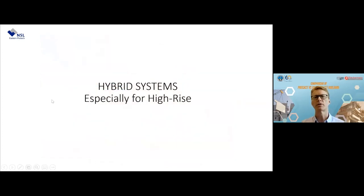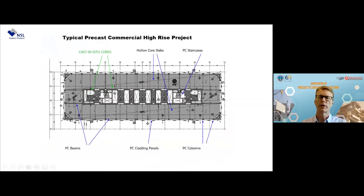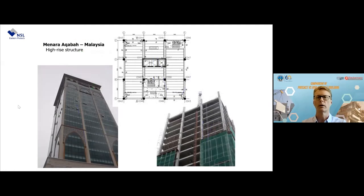I want to quickly look at hybrid systems for high-rise. Just to give you an idea, when the building gets very high, typically what we do is this dark gray area outside is precast, and the core wall system in the center is conventional. That is to ensure that we have all the lateral stability we need for the building. But a majority of the floor area is precast. An example of that here in Malaysia: center core cast in situ, and the rest of it precast. Center core just for stability reasons.